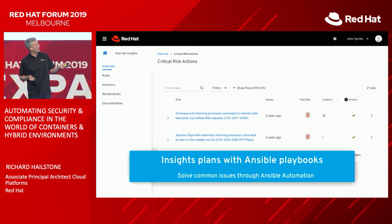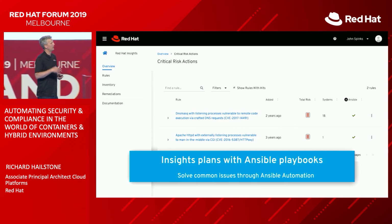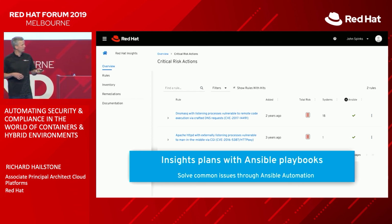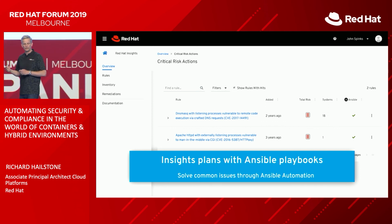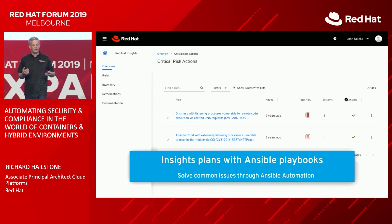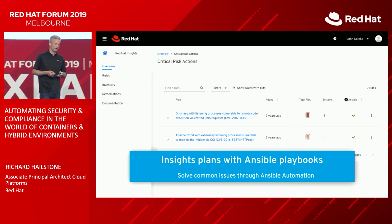So here's an example where, across 18 systems, we've identified an issue with a package, and there's a security automation remediation in the form of an Ansible playbook to play out across those systems in the form of an Insights plan. So this tool ultimately increases the security, stability, availability, and performance of your IT operations and infrastructure.